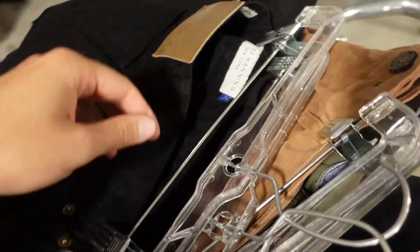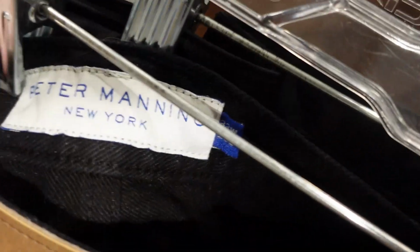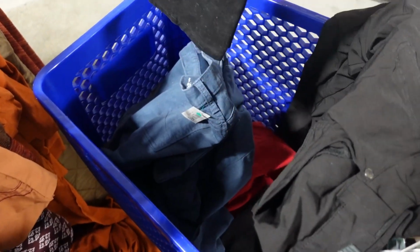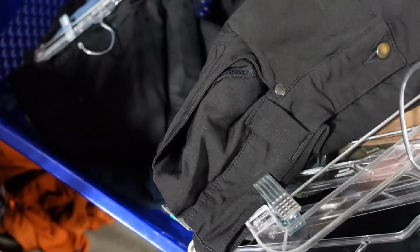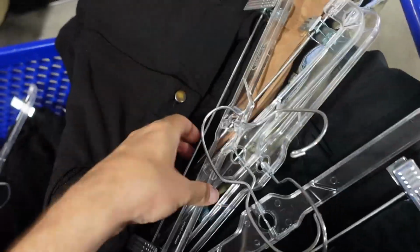This one's a new one for me. Peter Manning. I looked it up. Seems like Thrift's decent, and they go for decent money. I'll show you guys in a sec. But there's one. I was gonna get rid of this one.